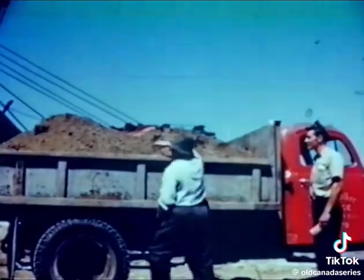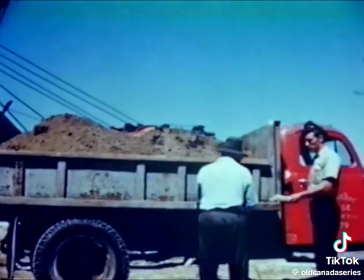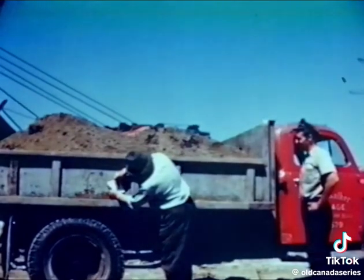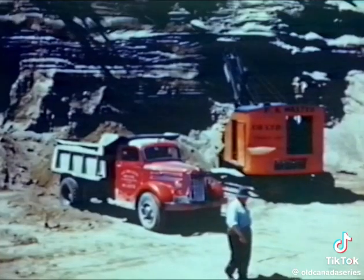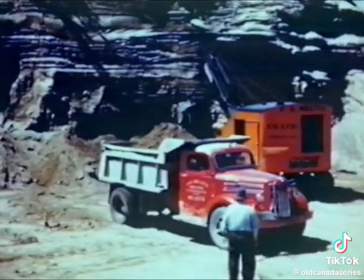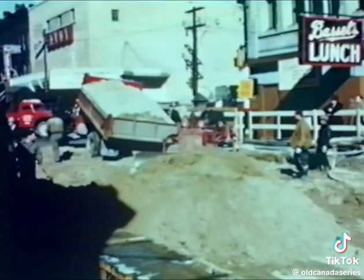The sand was inspected by the Commission's representative. His approval slip had to accompany the load for acceptance on the job. A total of 145,000 tons of sand was required for the backfill. It was hauled from several sand pits near Weston and near Markham.